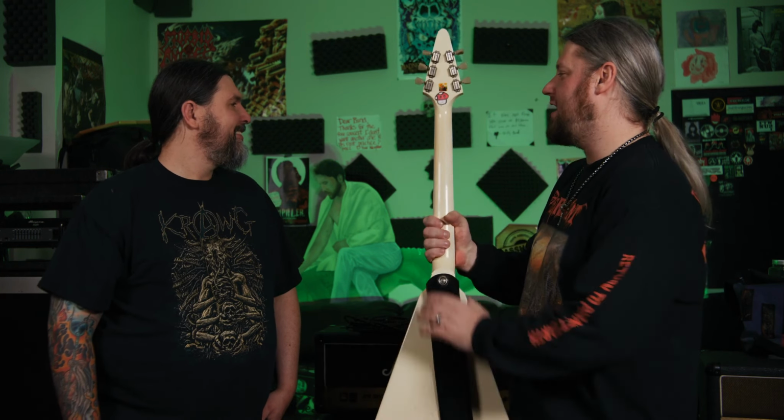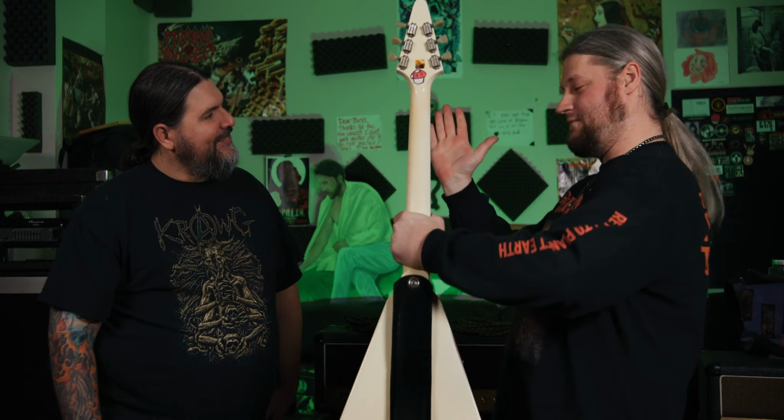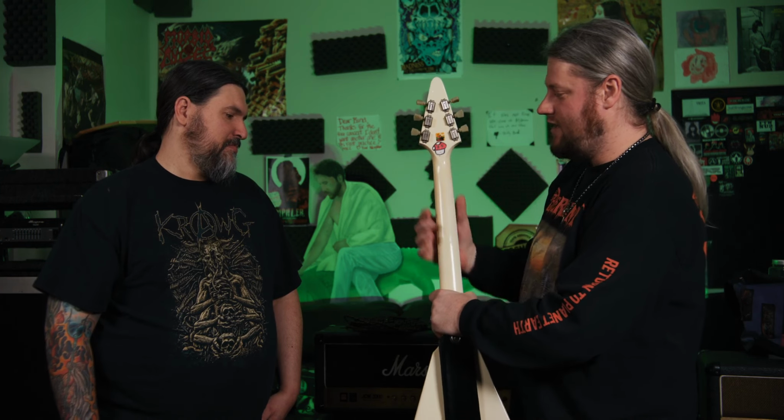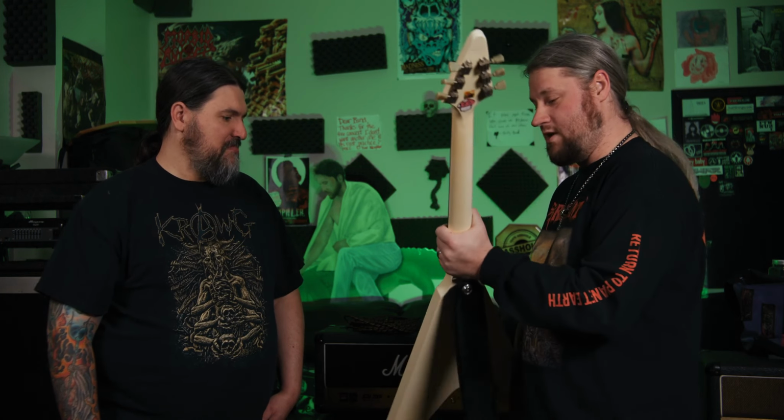A while ago, it basically fell flat on the floor, and I got a nice little headstock repair job done by Wyatt Overman back in the day, and it's really solid. And then my daughter's into art, so she made me a mushroom sticker, and my son put this on way back in the day. I've had this thing forever. It's my main guitar, my number one.